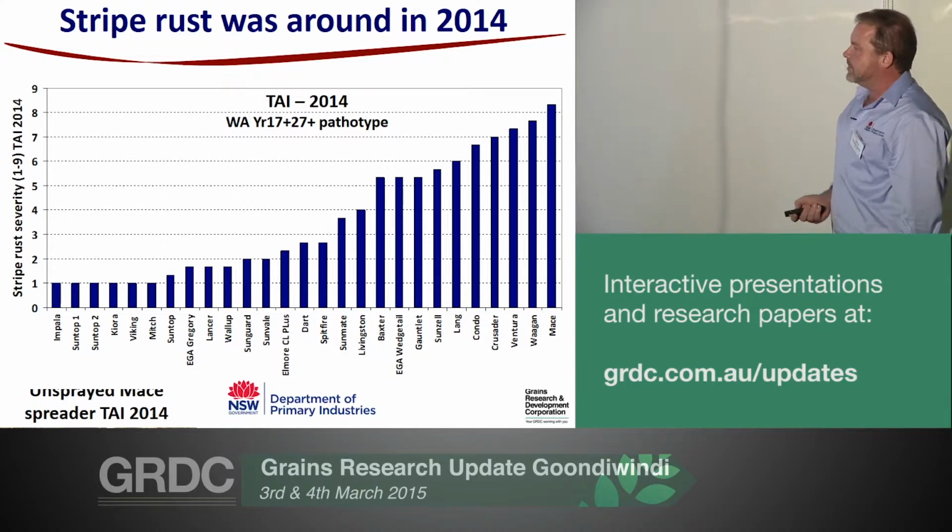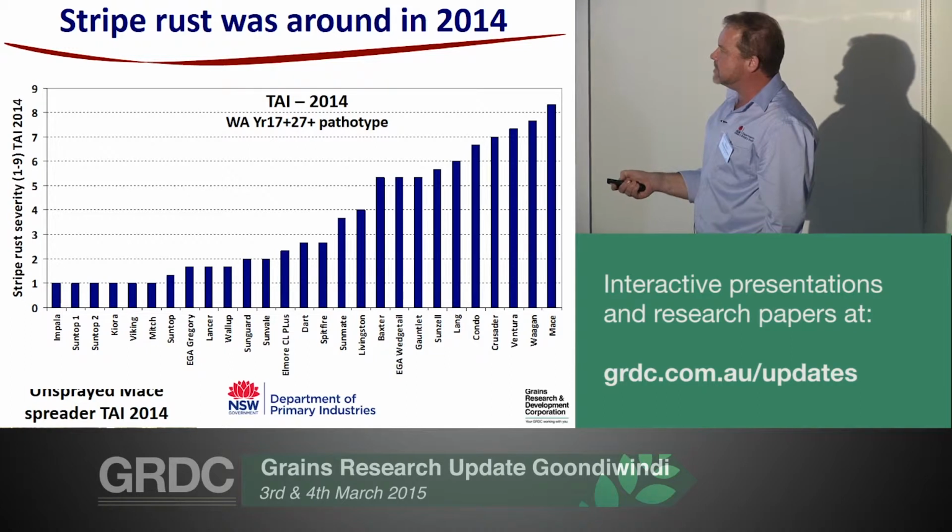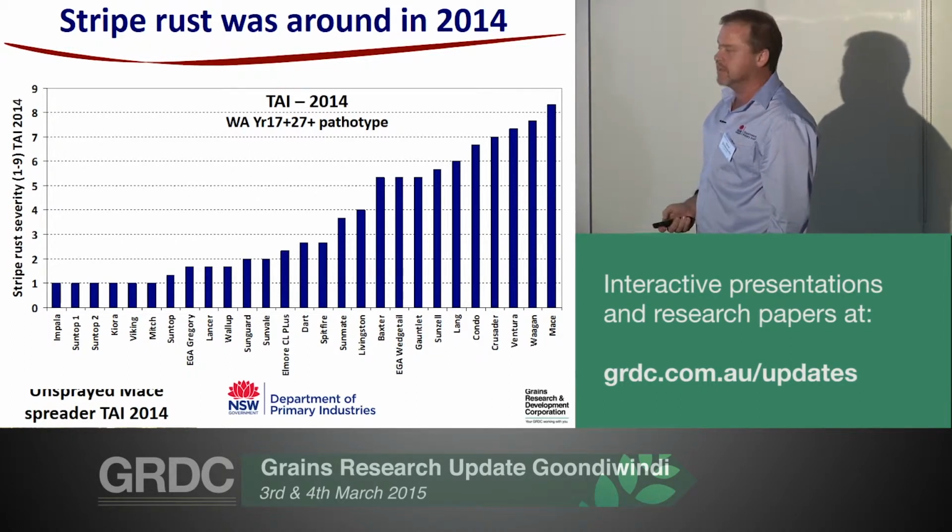You can see your range of varieties here. The point I wanted to make here is around the Suntop. So this is the NVT Suntop source. Very limited number of pustules. It only averaged a score of nothing or just a few limited ones.